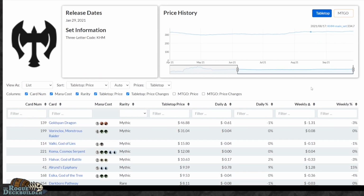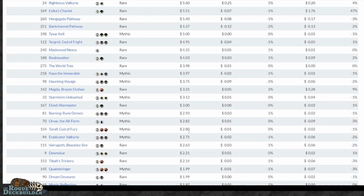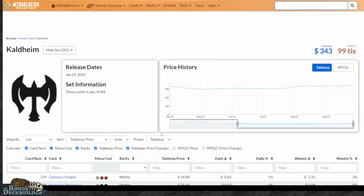Kaldheim actually does see a little more play, I would say, than Strixhaven for Standard. There are a lot of cards. The Faceless Havens are going up. You have the Goldspan Dragon, which is just a huge part of Standard at the moment. And the Alrund's Epiphany sees a ton of play, as well as the Chariot, which is quote-unquote ruining Standard at the moment. That is also contained in Kaldheim. So I think it's a good buy for the draft boosters. You want to guarantee some draft boosters for the future.